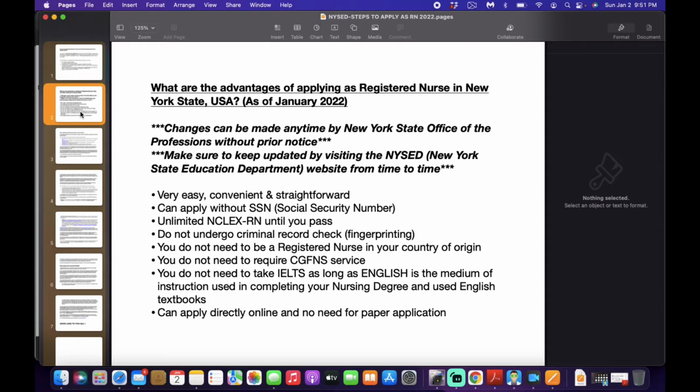Number 3, you have unlimited NCLEX-RN examinations until you pass. Number 4, you do not undergo a criminal record check or fingerprinting. You do not need to be a registered nurse in your country of origin. You do not need the CGFNS service. You do not need to take IELTS as long as English is the medium of instruction used in completing your nursing degree and you used English textbooks. And last but not least, you can apply directly online with no need for a paper application.